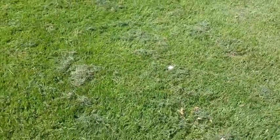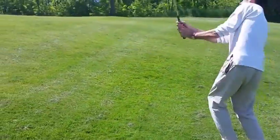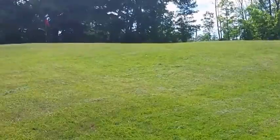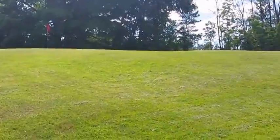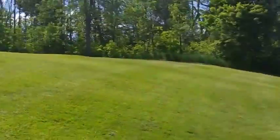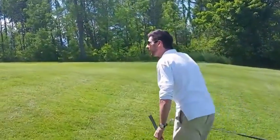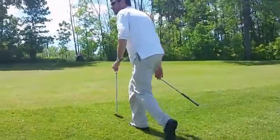I've got the pitching wedge out. This is actually a beautiful shot right here. Oh, very deep. Got to get underneath that. Come on, I'll take it. I was afraid about that one. You couldn't even see the darn ball. Par putt.